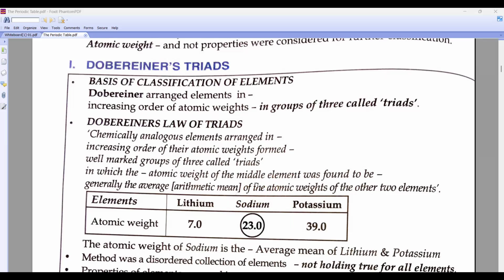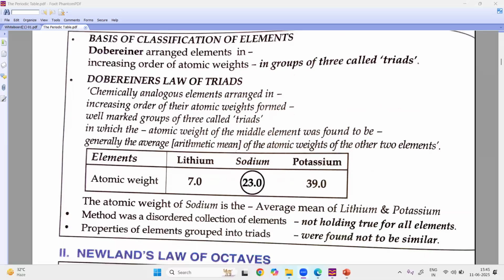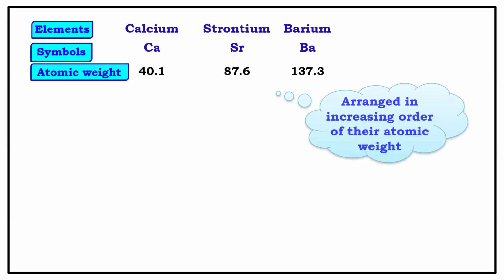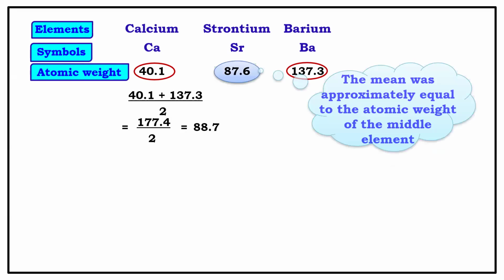Nobody will ask this. Now I'm going to take calcium, strontium, and barium. If I take the average of these two, what answer do I get? But was it exactly equal to this? Therefore, he used the word approximate.